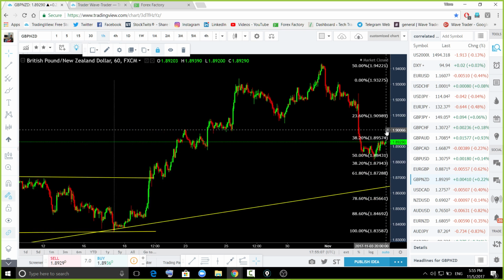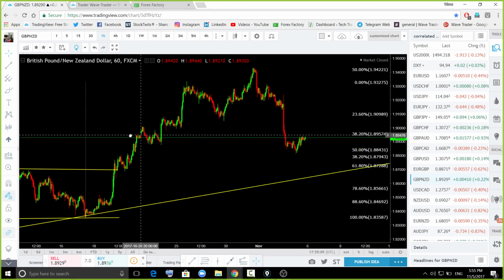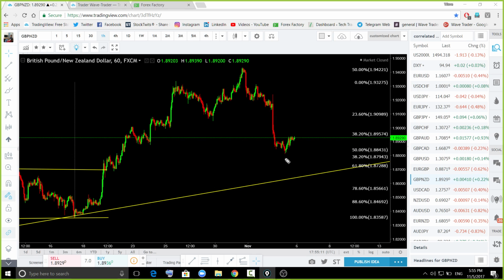Yeah, because this pair moves very slowly compared to the others. So watch for this to complete, and then that is your trade. All right.